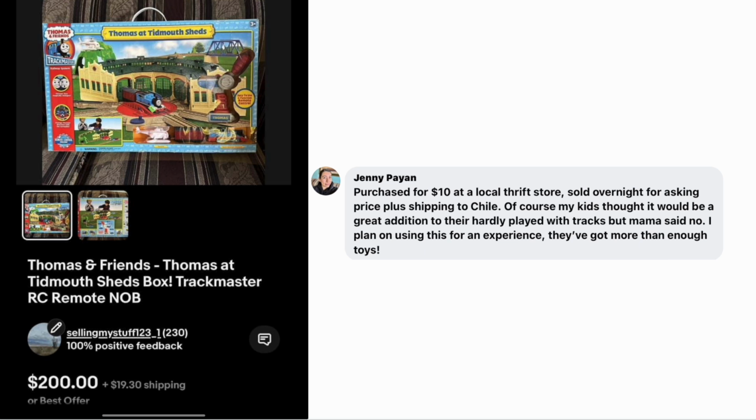They've got more than enough toys. The item is Thomas and Friends, Thomas at Tidmouth Sheds Box. Okay, $10, sold for $200.